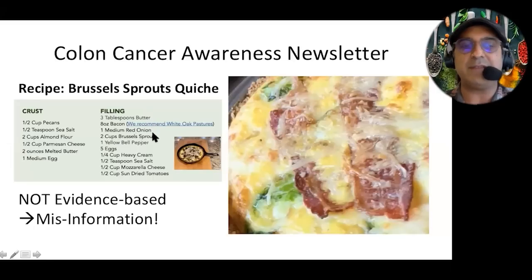Then we go to 3 tablespoons of butter, 8 ounces of bacon. They have red onion, yay. We get some phytonutrients here. Brussels sprouts, yay, that's the main thing they're trying to sell. A little bit of yellow bell pepper, great. Antioxidants, flavonoids, only one. 5 eggs, 1/4 cup of heavy cream, a little bit more salt, that's okay. 1/2 cup of mozzarella and a little bit of sun-dried tomatoes. So this is the problem here, because this is all pro-inflammatory, right? In fact, this is a creation of colon cancer.